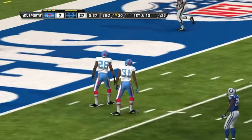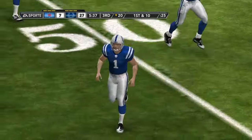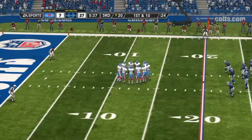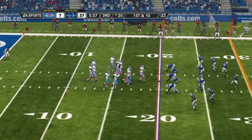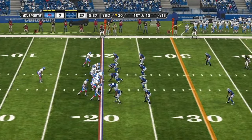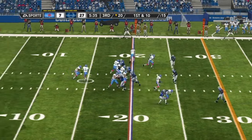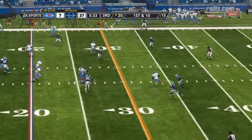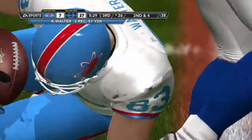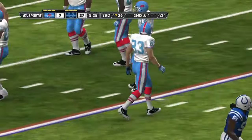The ball goes into the end zone. Touchback. He'll take over at the 20. They'll go to work at the 20-yard line. First down and 10. He throws short. He's wrestled down right around the 26-yard line by number 55.